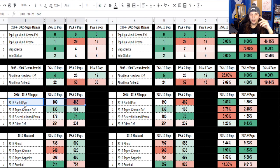His Panini Foot, his true rookie sticker, has gone up 1 in a PSA 10 and has gone up 6 in a PSA 9 over the last month. So nothing too wild there. If you look at the percent increases over here, the highest percent increases are coming in the 2017 Topps Chrome Refractor and the 2017 Select Unlimited Potential. There's not too many of them, only pop 138, 185 respectively. But percentage-wise, that's where we're seeing the biggest pop in terms of the overall population.